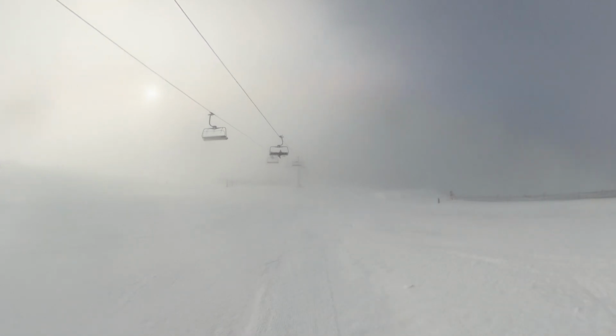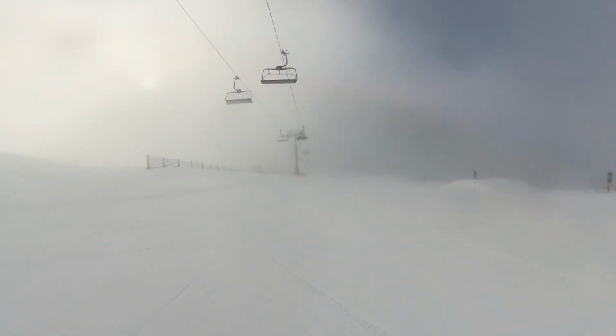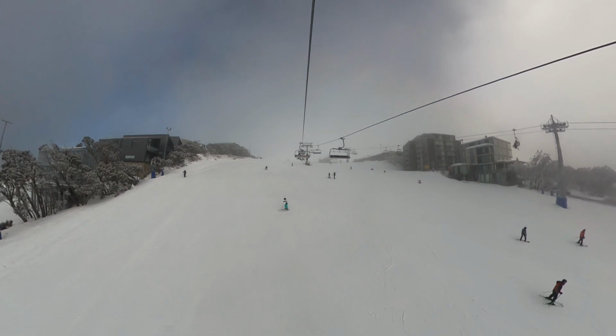If you are to simply look at the trail map and head for the green zones, you will likely find yourself stuck on Bourke Street, which is one of the busiest ski trails in Australia. A truly daunting experience for anyone who is trying to learn.